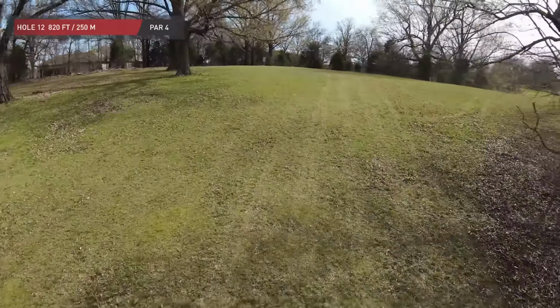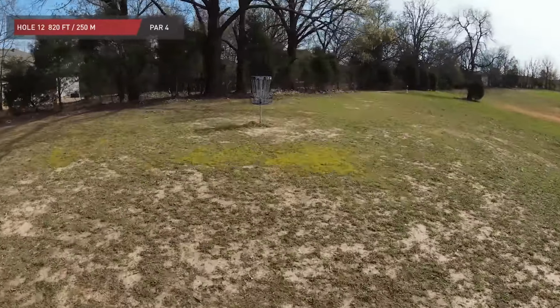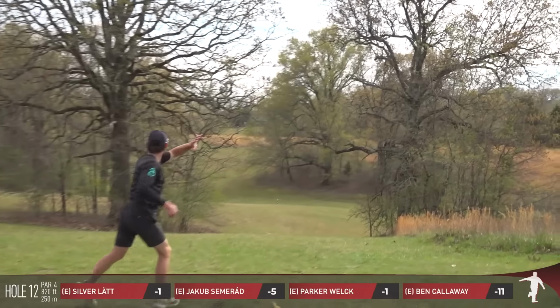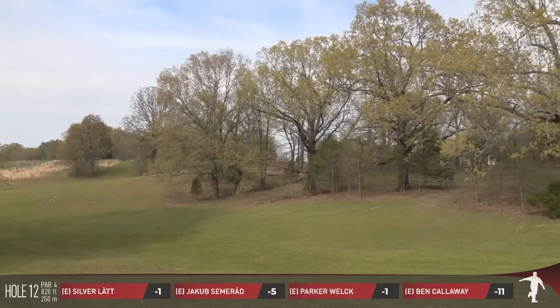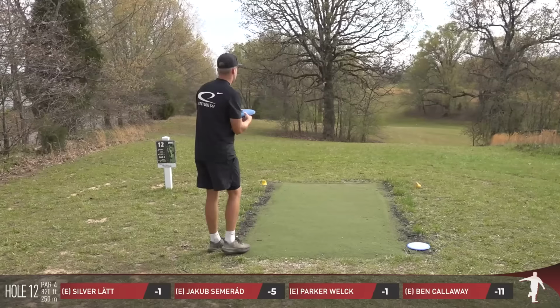As we get to hole 12, 820 feet. A lot of danger on this one. It's a pretty difficult hole if you miss the fairway, but as long as you keep the disc straight, highs are out left in front of that tree that's right in front of us, landing the fairway, it really shouldn't be too difficult. The second you get off the fairway on this hole is when you just are pitching out basically and you're struggling to take par.